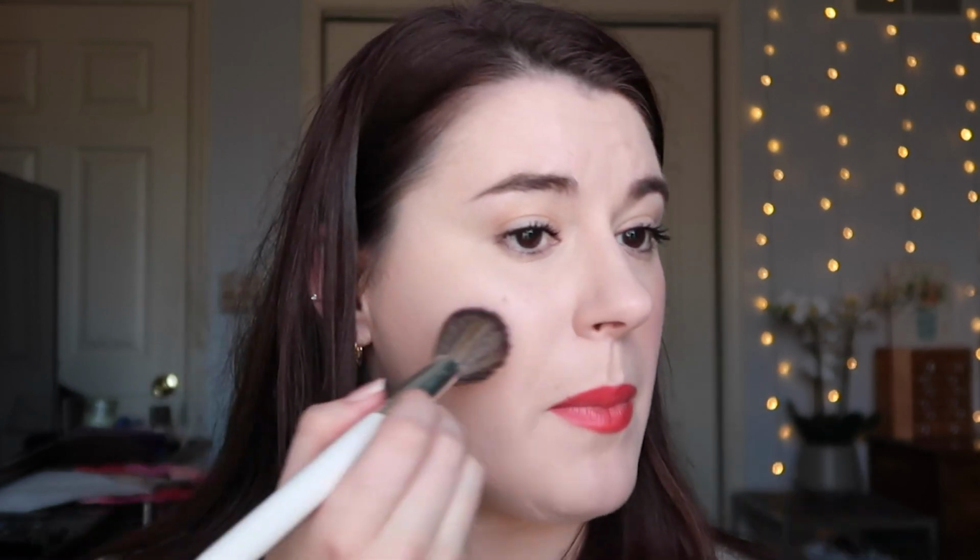Now we're going in with the old formula. Again, not very powdery. All right, what do you guys think? So this is the old one. This is the new one.